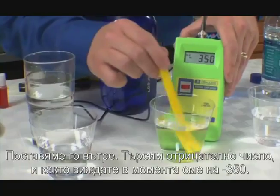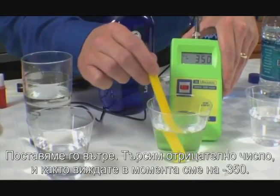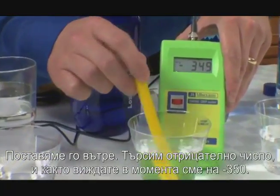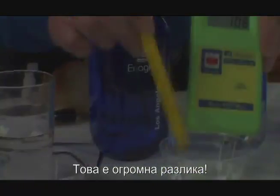Go ahead and put this in here. Now what we're looking for here is a negative number, and I think you can see right now we are at a minus 349, minus 350. We're riding right around the 349, 350. So minus 350, that is a huge change.